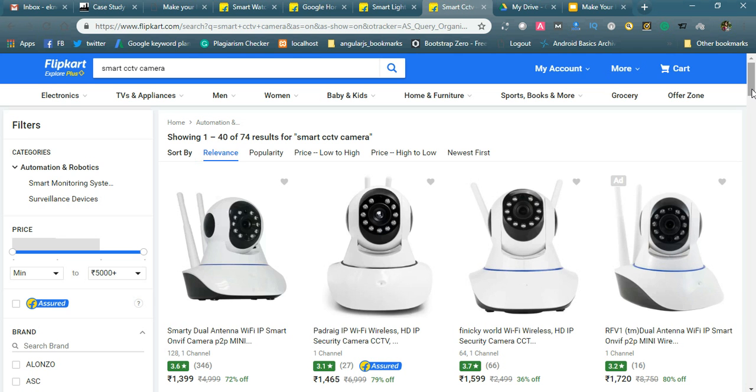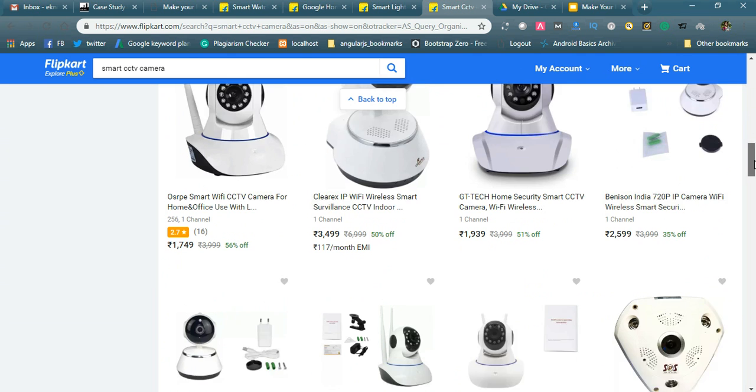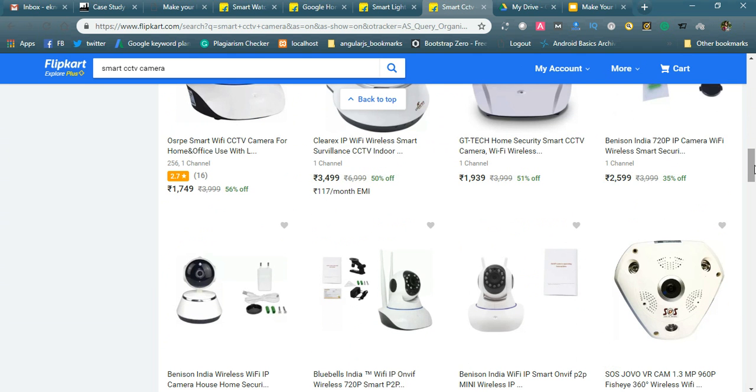Like this, Flipkart is offering different products on their portal, the Flipkart shopping e-commerce store. You can simply find all these security cameras and Wi-Fi cameras. I will let you know at the end of this video how we can connect all these security and other smart devices in your home, which will help your day-to-day life.